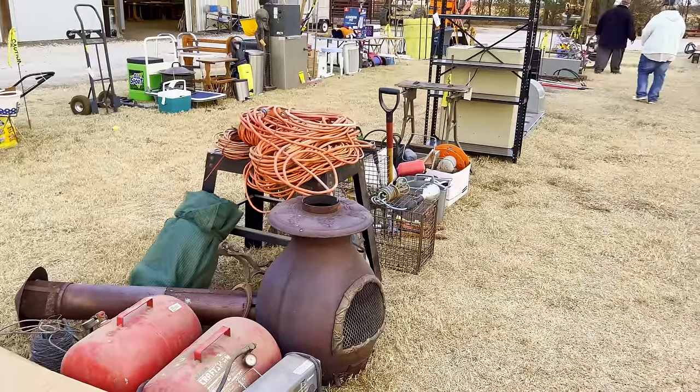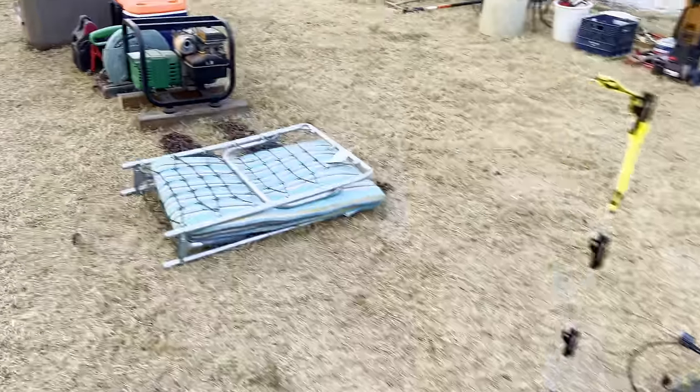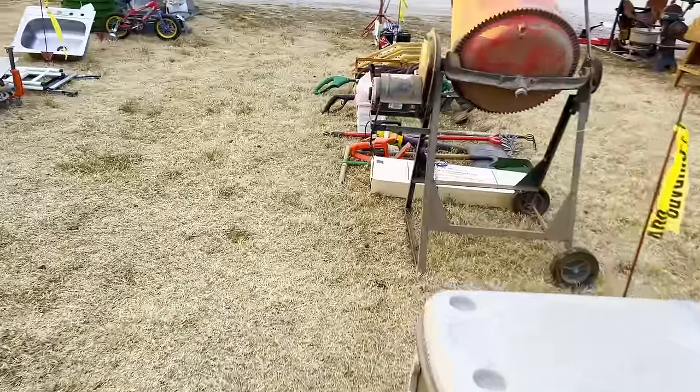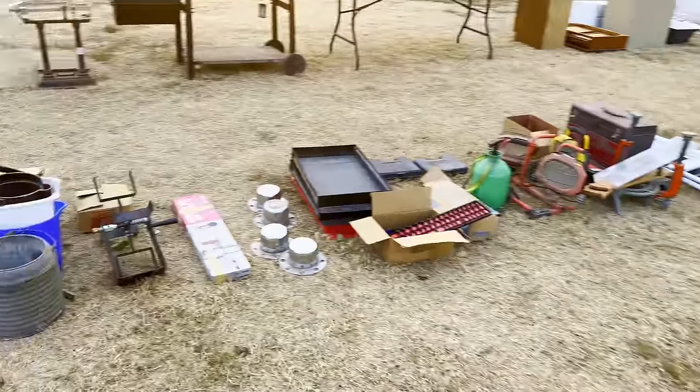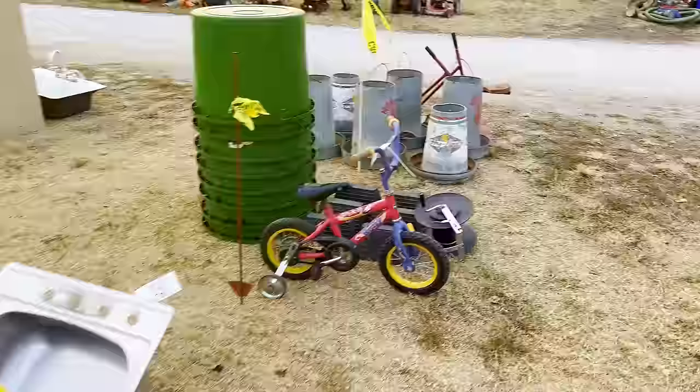But we'll keep looking. Who knows what else there is. And you always miss stuff the first time you go through. I came out here to his antique consignment not too long ago. That was here 3 weeks ago, 4 weeks ago, something like that. I think it was 3 weeks ago. And I bought a whole truckload of really cool stuff. That sale wasn't nearly as big as this one.